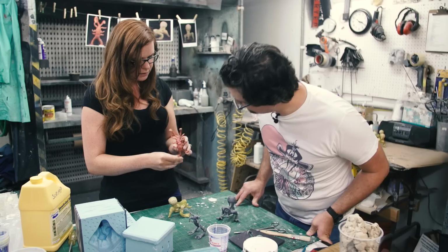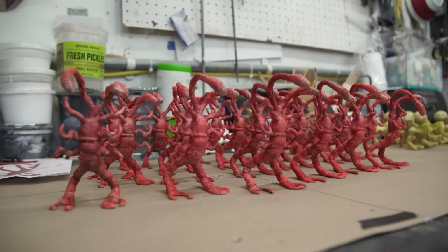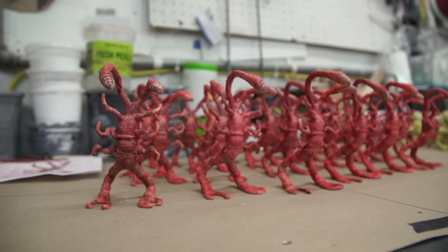Our fellow model maker, Ken Chung, did a great red pass with the airbrush. And because you can make it heavier and lighter, there was already some really great shading, like it's a little pinker in some areas. So you came out red.